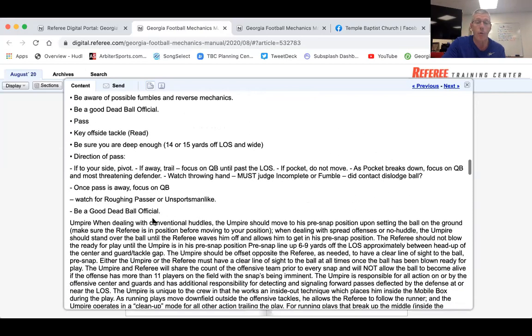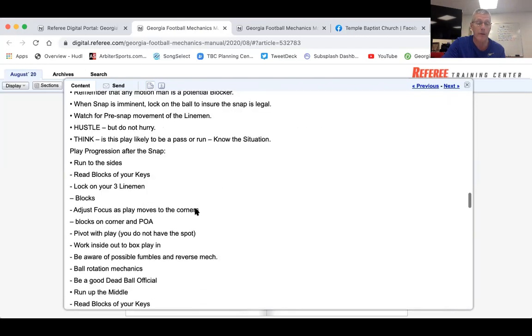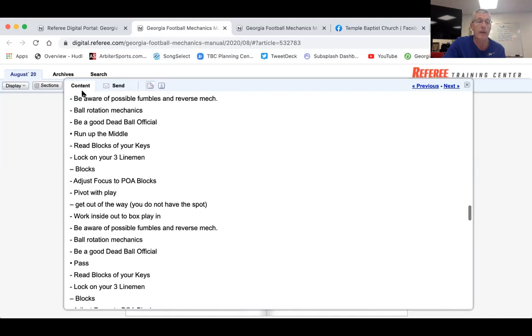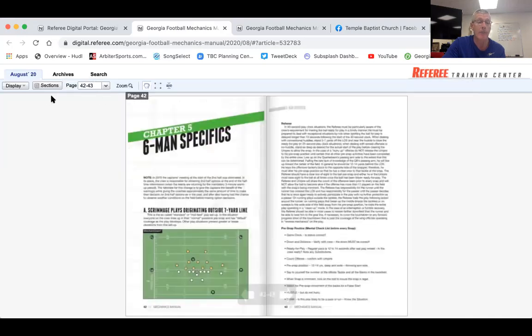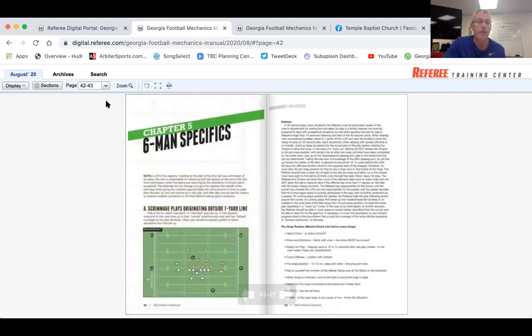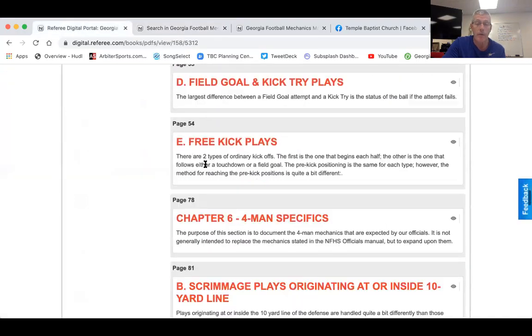These are just: was it roughing the passer, be a good dead ball official, and then it goes into the umpire piece, all right? So I'm not going to go into that, but just to show you how easy it is to navigate back, I'm going to go back over here, and let's see if I can do the sections here, and I can get back. Let's see, display, search. Let's go back over here then. I'll do this. This may be the easier way.